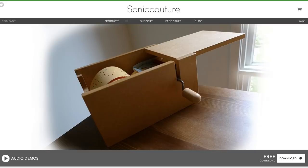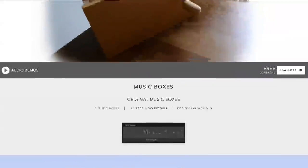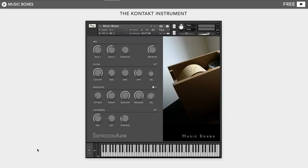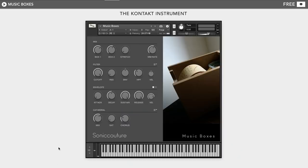Now, there's been several releases of freebies of music boxes, but one that I turned to this month to use was Soniccouture's Music Boxes. For this instrument, Soniccouture has sampled two music boxes. Plus, there's a lot of controls for this with a stretch pad control, filters, envelopes, and custom space processing.